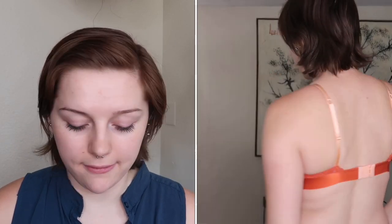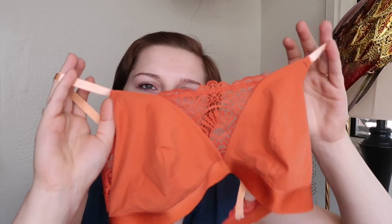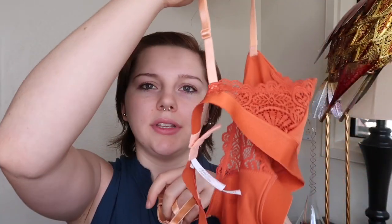And then this one. I got this in a small. I got it for $14.99 and I don't like it. It's a beautiful orange color. I'm not an orange color person. I'm more of a yellow color person. I don't really like this orange. It's okay though. I got it because it's two different colors. It caught my eye. I like the mesh in between and on the sides, but maybe I should have got it in a medium. The medium just looked big.